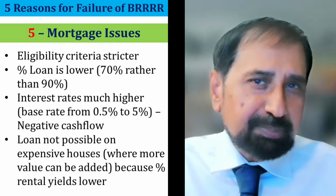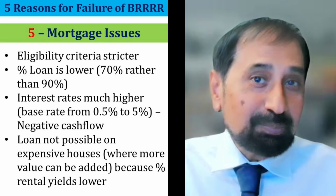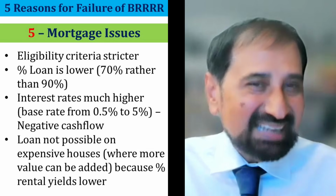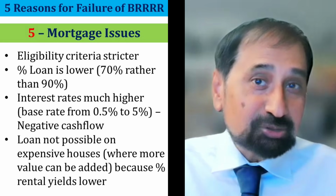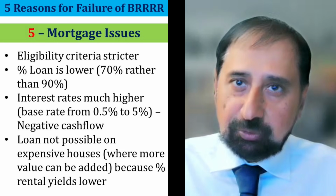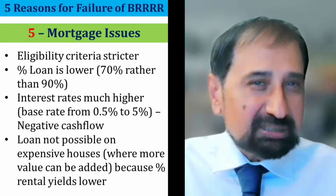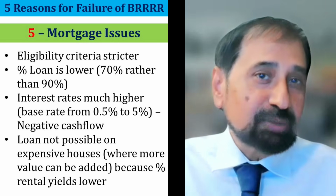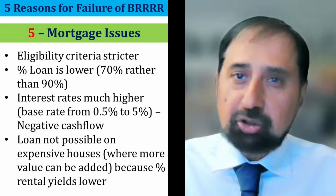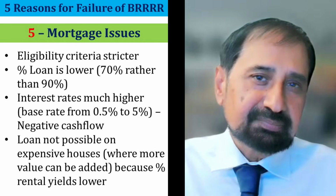When the Bank of England base rate was only 0.5%, mortgages were much cheaper. Now the base rate is around 5%, 10 times higher. If the interest on the loan is higher than the net rent you get, then you have negative cash flow and the mortgage is not sustainable. This is more likely on more expensive properties, for example, in the south, because these houses have low net rental yields, and mortgages will not be approved because interest is much higher than the net rent.